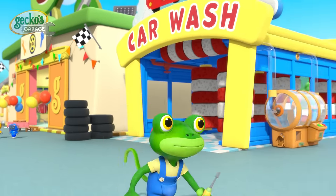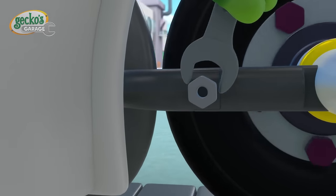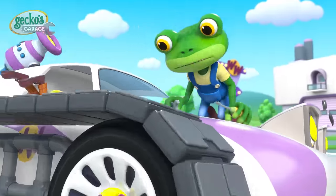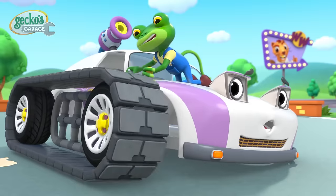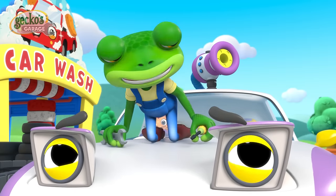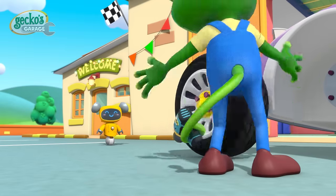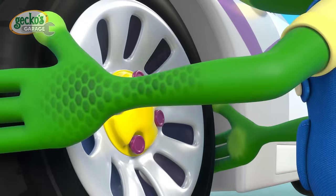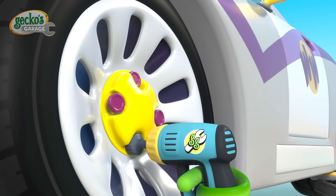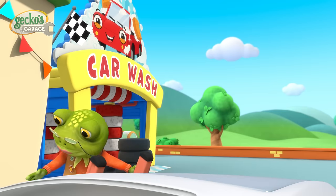And use this wrench to make it stop. These crawler tracks roll round and round. We'll take them off to slow slide down. Blue, we'll need a car jack, please. It's the perfect tool for jobs like these. These gadgets put on quite a show. With wheels back on, you're good to go.